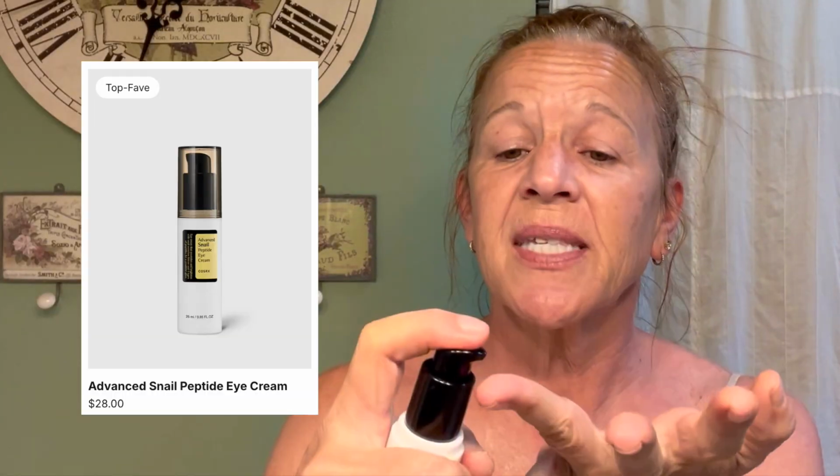Then after both of my essences are on, I go in with the Advanced Snail Peptide Eye Cream. This is 0.84 fluid ounces, and it is on the CosRX website for $28 as well. I do a little dollop on my ring finger, and then I try to even it out, and then just go in, pat, pat, pat, pat, pat, pat, pat, pat, pat, gentle rub in circles. I hit my 11s with it, get my crow's feet, even put it around my mouth if there's some extra on my fingers.